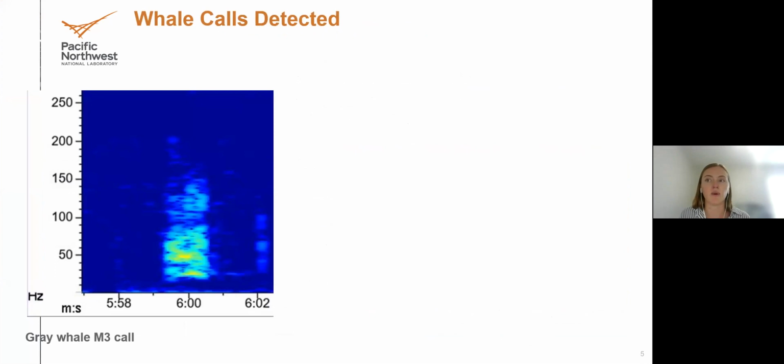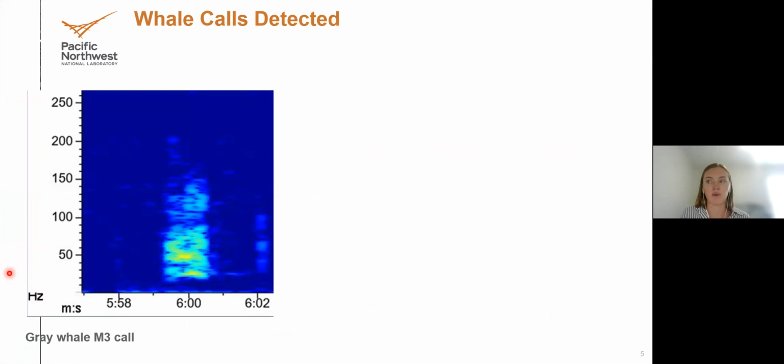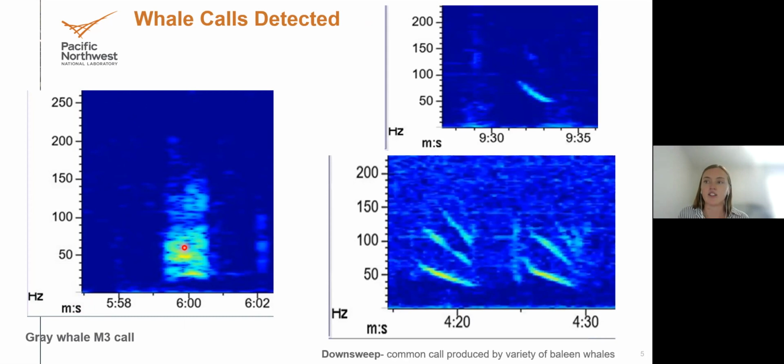This is a spectrogram of a whale call found, and this picture was taken in Raven Pro, which is a software used to analyze sound. A spectrogram is a visual way to represent the signal strength or energy or loudness of a signal and observe how these frequencies change with time. On the y-axis here is the frequency, and on the x-axis is the duration or time. These dark blue areas are areas with low energy, and the middle of this M3 call, where it is yellow, has the highest energy. In addition to M3 calls, downsweeps were also found in this data.